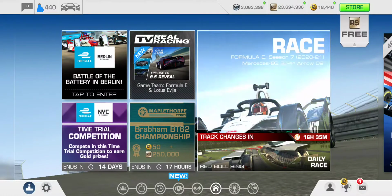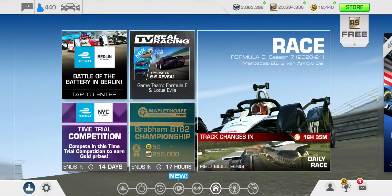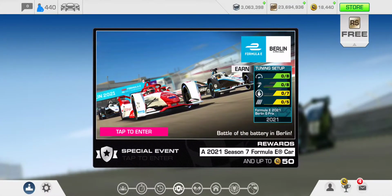All right, the second Formula E E-Prix event is currently available now. This one, of course, taking place at Berlin, as you can see. Battle of the Battery in Berlin. So let's check this out.